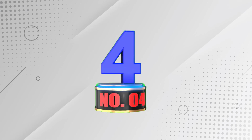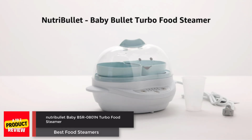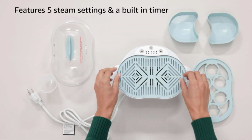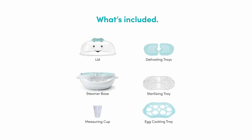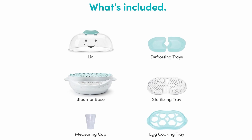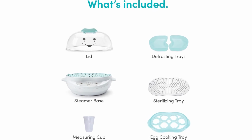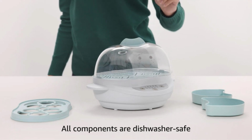Number 4. NutriBullet Baby Bullet Turbo Food Steamer. The Baby Bullet Turbo Food Steamer is a must-have for parents who want to make and serve all-natural baby food quickly and easily. The large capacity lid allows for a variety of uses, and the base has 5 easy settings and a built-in indicator that lets you know when food is done.